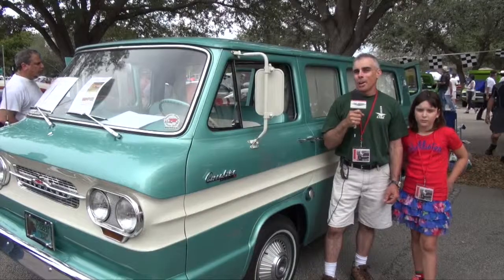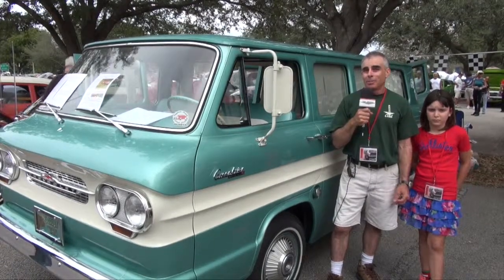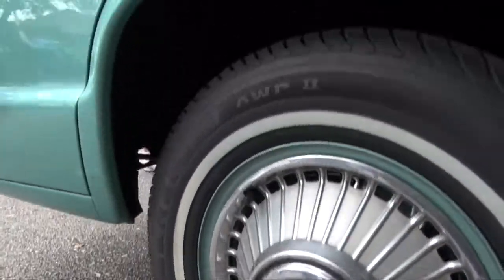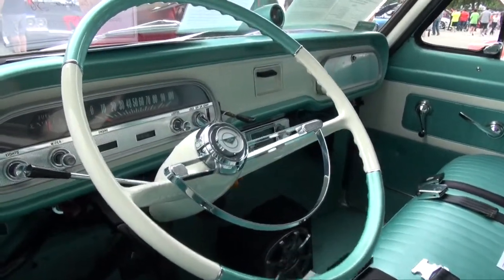Why Corvairs? Number one reason, I was brought up in a Corvair. I was born in 1962. My parents had a 62 Corvair. I came home from the hospital in a Corvair, so I've been in Corvairs my whole life, believe it or not. Rumor has it my daughter, who is 8, was conceived in this van.